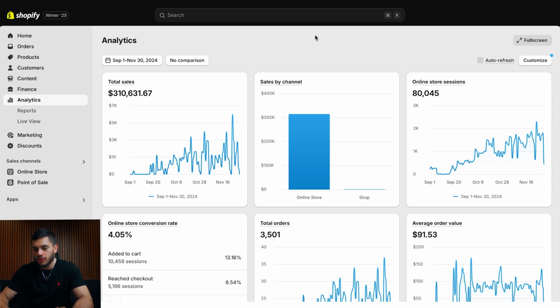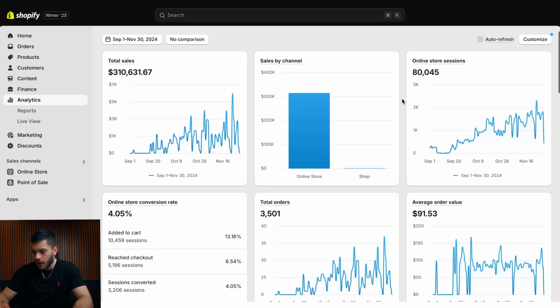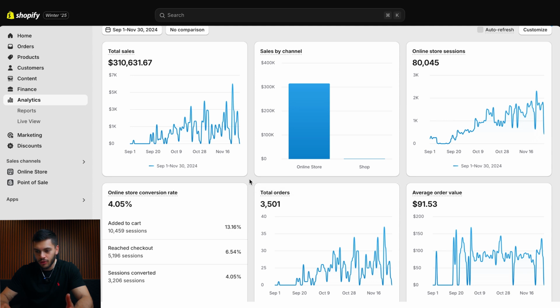Okay, so these are real results: $310,000 in the period of 3 months. Out of these numbers, what really matters the most is the conversion rate and the amount of orders, because it's very common to see nowadays on YouTube and TikTok a lot of gurus posting results, maybe with 6 figures or even 7 figures, millions of dollars in revenue. But if you then go and check the conversion rate, it's just 1% or 1.5%. And most certainly that store is not being profitable at such a low conversion rate.